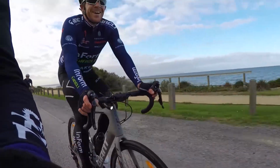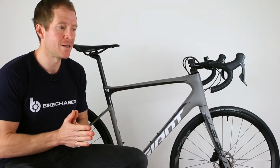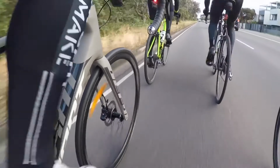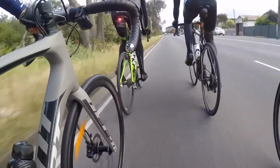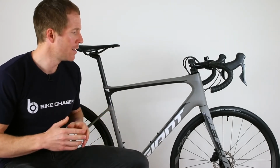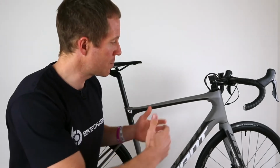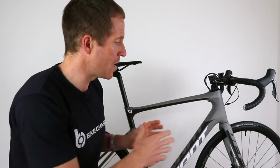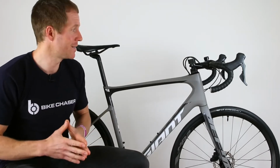We then went and joined a Wednesday morning group ride that I normally do here in Melbourne, and in that group ride you do 1 minute turns up the front, rotating, and I definitely noted I was having to work a little bit harder at the front of the group on this bike, mainly because I was sitting up a bit higher, and also it's more of a relaxed geometry. It's a little bit heavier because of its durable components, notably the wheels, which I'll talk about in a second.